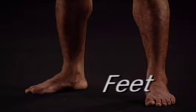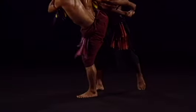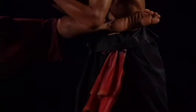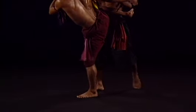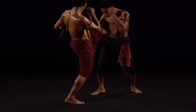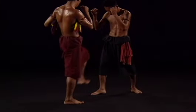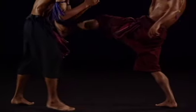The feet are used from the knee to the instep to execute the two basic styles of kick. The basic kick uses the instep, shin, and heel. The push kick, or teep, uses the top of the instep, the sole of the foot, and the heel to deliver a push-like kick by raising the foot and thrusting it to the target.